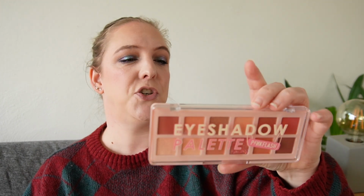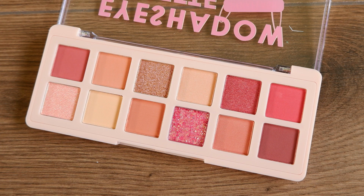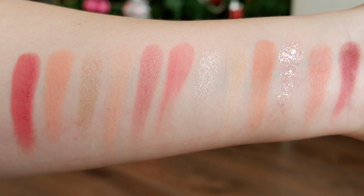But when I saw this is by Pink Flash. It's their eyeshadow palette, the Pro Touch eyeshadow palette in shade 3. Which I think the shade name was something like strawberry something. I don't know. I don't read Korean, so it doesn't say. It says here that it's made in China. So it could be a Chinese brand. I never know.